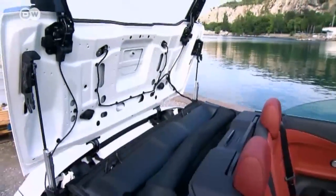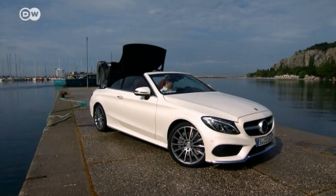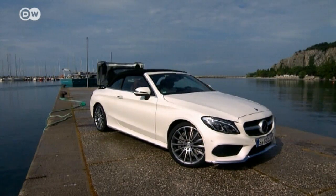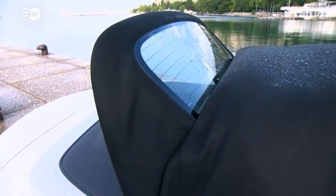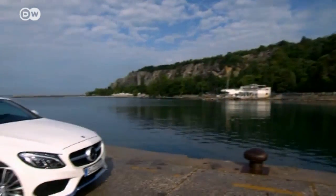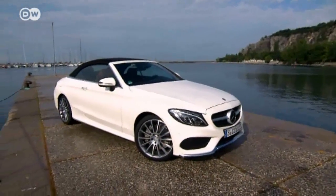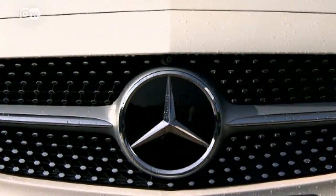As with the S-Class convertible, the C-Class has a fabric roof with a glass rear window. A multi-layered acoustic soft top is optional. With the roof up, the new 2-door convertible has almost the same dimensions and silhouette as the C-Class Coupé.